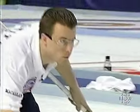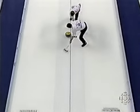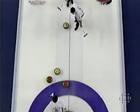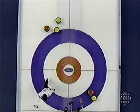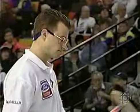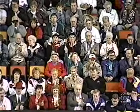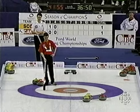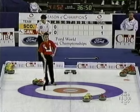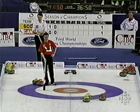Whoa. Way off. Whoa. It just a fraction thinner. So now Canada has a draw for 2. And the fans at Cox Coliseum react as Jeff Stoughton makes his way to the throwing end. He has had draw weight in his hip pocket during the week of the Kamloops Brier and this week in Hamilton at the Worlds.